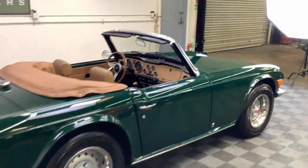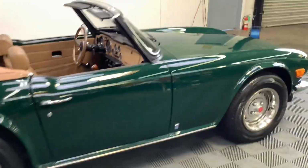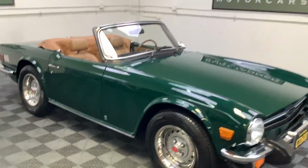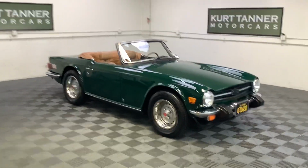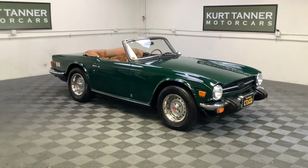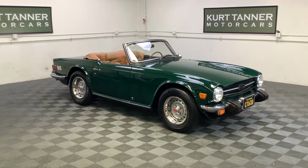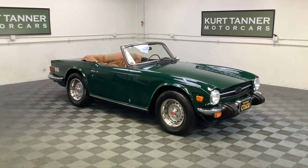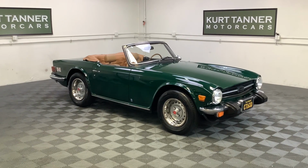But yeah, there it is, just an absolute stunner of a TR6 final year, and arguably the best color scheme there is on these British sports cars. 1976 Triumph TR6 Convertible, British Racing Green tan with tan top and top boot, and beige tonneau cover, 4-speed with factory overdrive, disc wheels. Very, very nicely restored car here, in, out, under, everywhere.